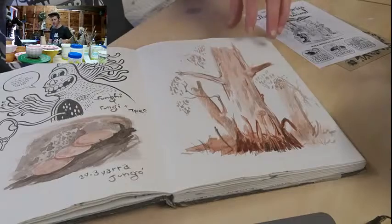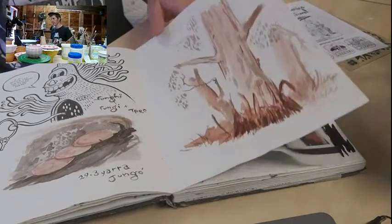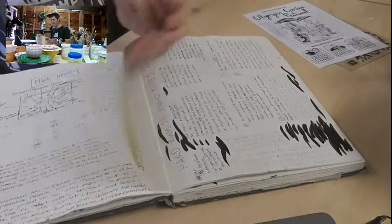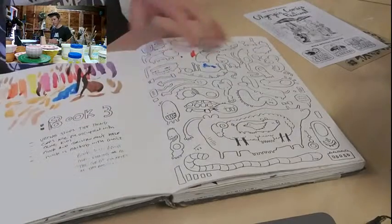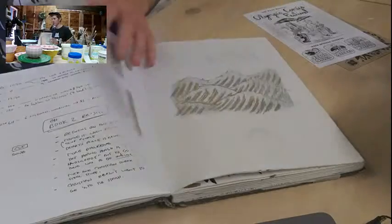This is actually one of the first times I started doing observational drawing out in the field, and that ended up being the thing that I always benefit from. I always feel like I come home with some sort of leap forward in my practice. Worst self-portrait of all time.